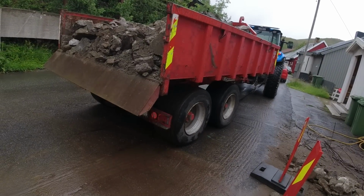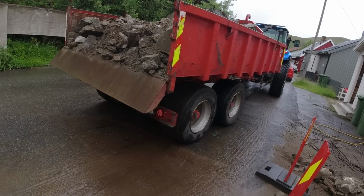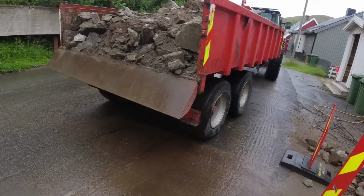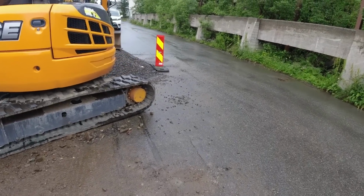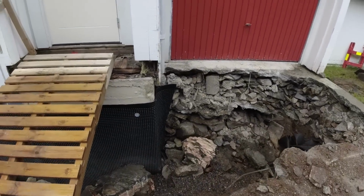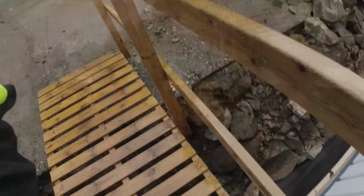Okay, when did this open? I haven't opened it, as I know. Shit. Have I lost rocks on the way? Not good. Alright, let's move the Case and then we can empty this out and go and check if we lost some rocks on the road.